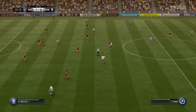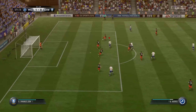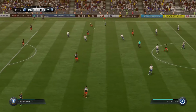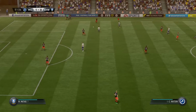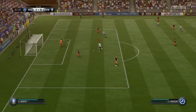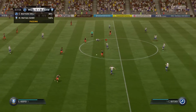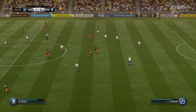They've got the ball in the middle of the pitch here. This is an exercise in patience as they try to get an opening. Sam Hutchinson. There's going to be a substitution. It's for the away team. Well, he makes that transition happen quickly. Rhodes. And in he goes with the tackle.